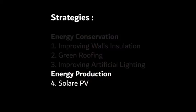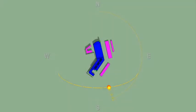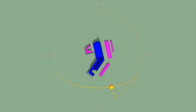The fourth strategy, solar PVs, was added to the combined scenario. It was chosen to utilize 250 square meters of the roof area of the utility building and to install PVs in the parking as well, which can provide 1,510 square meters of area.